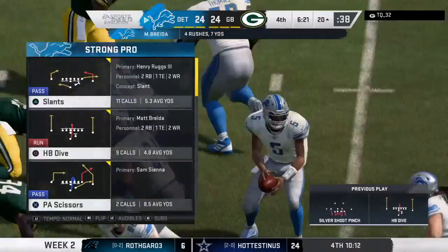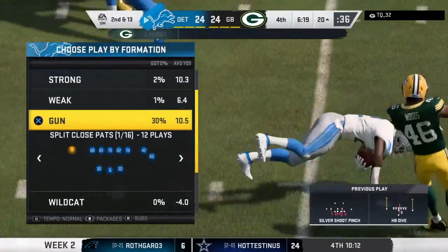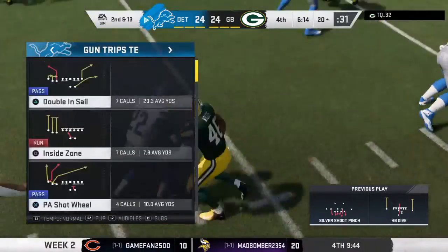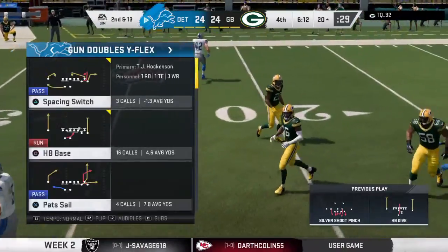And forget about finding a lane. He barely had time to look up before he was planted in the backfield. That'll set him back with a loss of 3 on the play. And that'll make this a 2nd and 13.